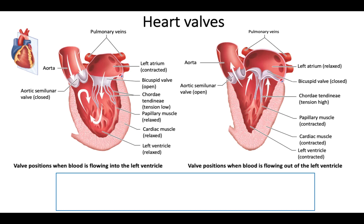All right, let's take a look at these valves a little closer. So notice that we're looking just at the left side of the heart. We're trying to make things a little simpler to look at. You can kind of imagine the same thing is happening on the right side. So notice in this situation, we have valves positioned in the way they will be when we're filling a ventricle. So blood is coming from the atrium, this is the left atrium, through the bicuspid or mitral valve and fills that ventricle. Notice when we're filling that ventricle, we don't want the semilunar valve open. All right, we want that one closed.